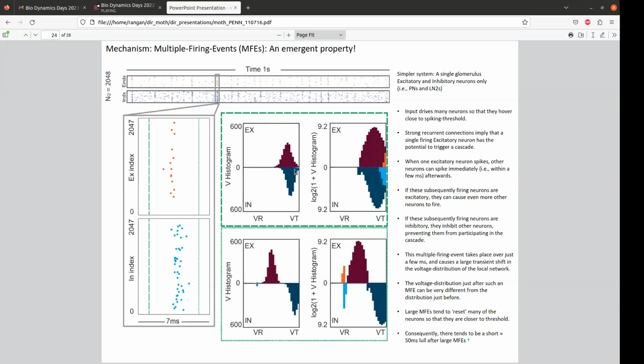All these neurons have their voltages just about to fire, that as soon as one excitatory neuron fires, they can drive over another, then another, then another, driving over inhibitory neurons as well, which then shut down the cascade. So these multiple firing events take place over just a few milliseconds. And because they involve many, many neurons firing in a causally connected chain, they can cause a large transient shift in the voltage distribution of the network.